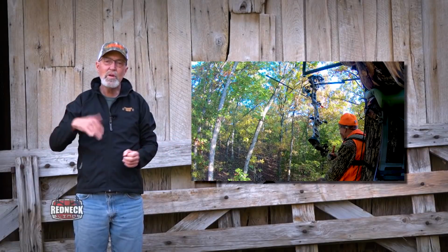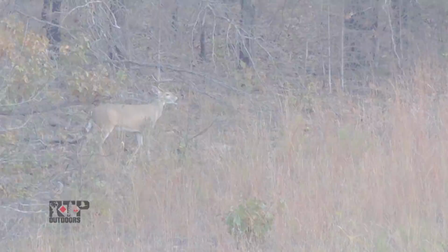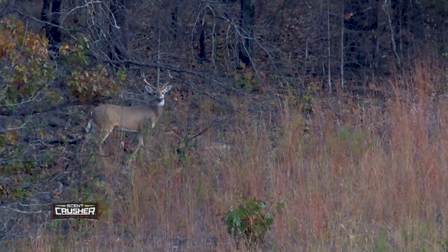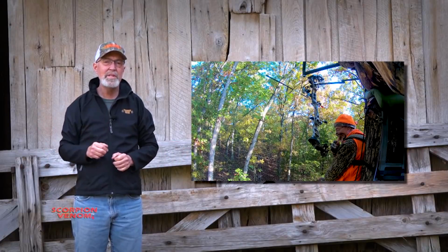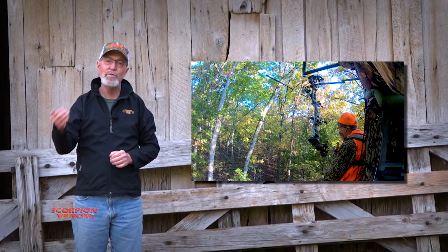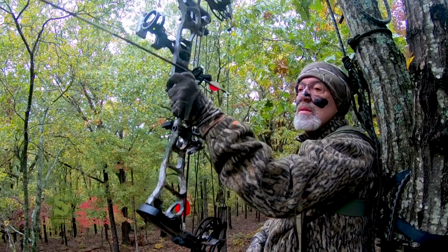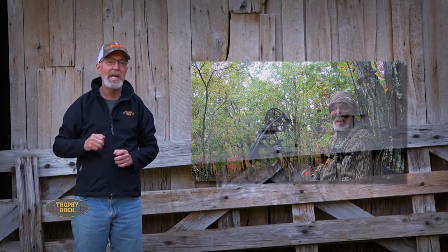I receive several questions a year asking if Hunter's Orange alerts deer. Deer were created to see movement extremely well. That's how they avoid predators. If hunters limit their movement and only move at the appropriate time, they can certainly have deer within bow range while wearing Hunter's Orange. Camo certainly helps, especially if you fidget and move a lot. And if it's not firearm season, I'm wearing camouflage.